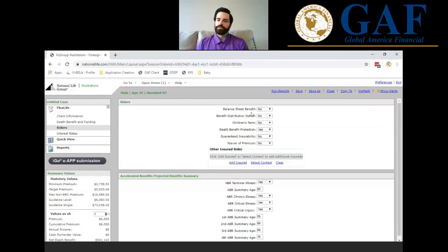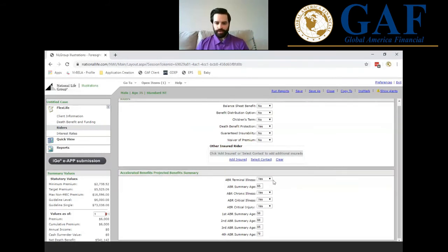So I don't usually mess with it unless they ask for something, unless they ask for a child term or then other insured. I don't mess with it. And then down here are all the living benefits, all the ABRs and the summary ages. Whatever's defaulted, I usually leave. But if the client said, well, terminal illness, what about at age 50? What does it look like? I could change this to 50 and it would tell me what it looks like at 50, but I'm just going to leave it 65, okay?